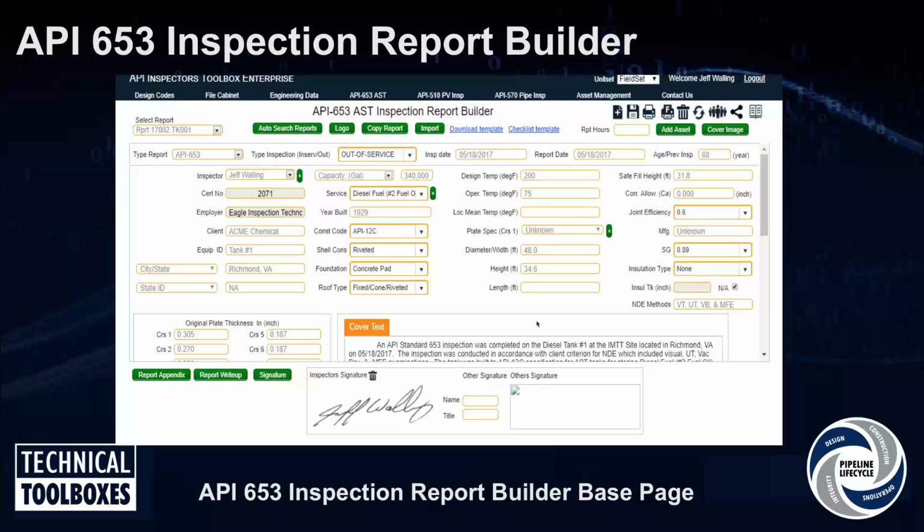Okay. Any of these little green buttons with the asterisks, that's where you can add information. So for instance, if you have a new inspector, you need to add them into this list. Click on the green button with asterisk next to the inspector cell, add him, and he's always going to be there on the pull down for every future need.